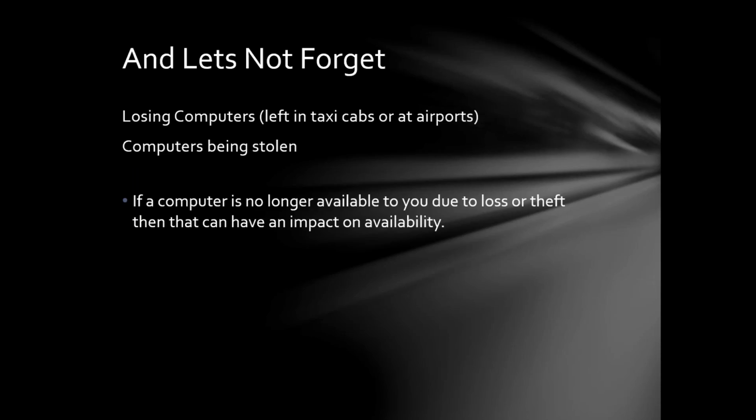We also want to make sure that we don't actually lose our computers, because if we lose our computers or they're stolen, not only do we have the potential of a breach because information's available to people who shouldn't have it because they have our computers, but any data on those computers, if they haven't been backed up, we have lost access to. Next slide, please.